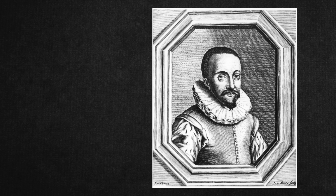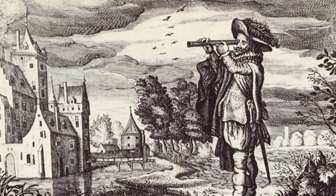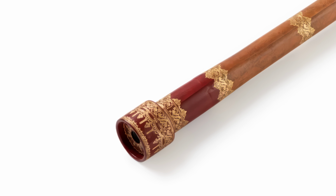And in 1608, Hans Lippershey, an eyeglass maker, applied for a patent for a spyglass. His idea was for it to be used in warfare, to spy on your enemy on the battlefield. But the next year, Galileo Galilei heard about his idea and realized that he could point this device toward the sky to study the stars and planets.